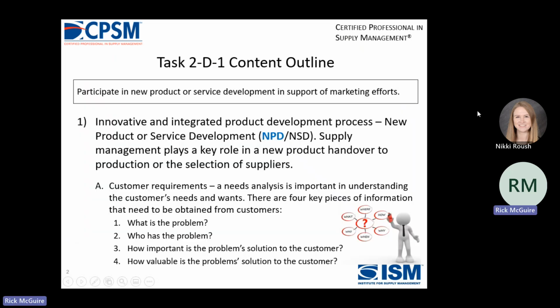So they look at both new product and new service development, NPD being new product development and SD being new service development. Supply management plays a key role in new product handover to production or the selection of suppliers.